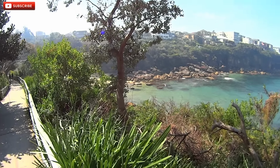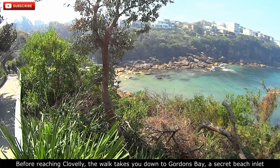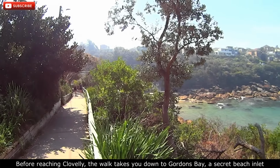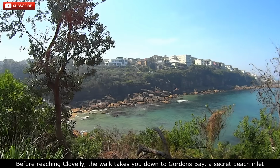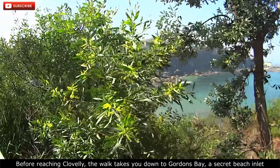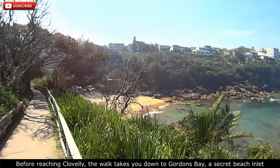up here. So you can see the water comes all the way in here from the main ocean there. So it's a lot calmer as it comes in here. As you can see, there's no waves like you saw at the main part of Coogee. But you almost feel like you're in like Italy, as you can see at the top there, all the homes up the top of the rocks up there. But down here, you've got the beautiful areas to swim in. And lots of other people doing the walk. You've got the boats that are kept down the bottom down here.